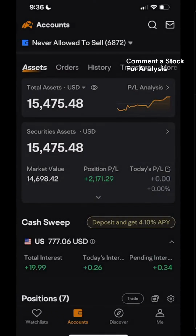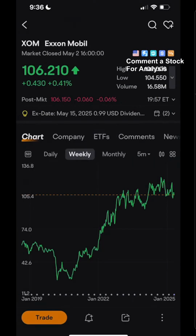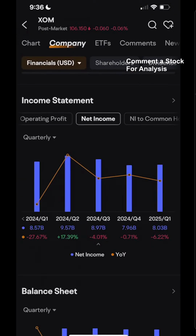I think Exxon is better than Chevron. Hey, I like EOG Resources. That's my favorite one. Yeah, let's look at Exxon Mobil real quick, or XOM. So yeah, this one has fallen a little bit less. Look at Exxon Mobil's net income. This is crazy. They're making literally 8-9 billion of net income a quarter.